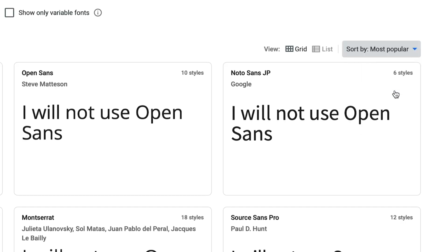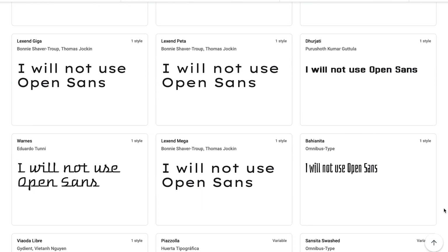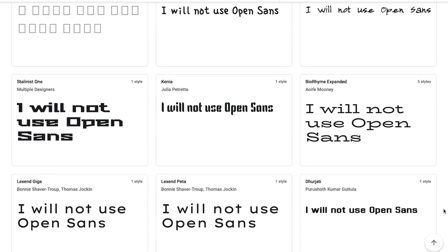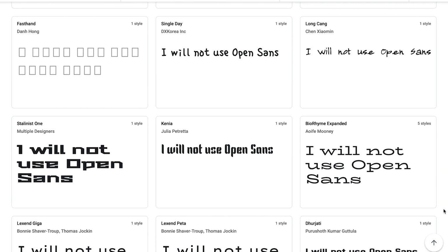The least you can do is reverse the order of popularity on GoogleFonts and check out the other fonts. Of course, there's a lot of crap there and it's harder to find out what to pick, because you would have to know what to consider when picking a font. But for now, just leave it there and consider looking at other options, not just the most popular ones.